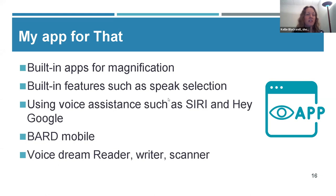Using voice assistants like Hey Siri and Hey Google. I use Siri all the time, and it often does a lot of what I need. And sometimes it is frustrating, but it is a learning curve and you just kind of have to laugh it off sometimes.